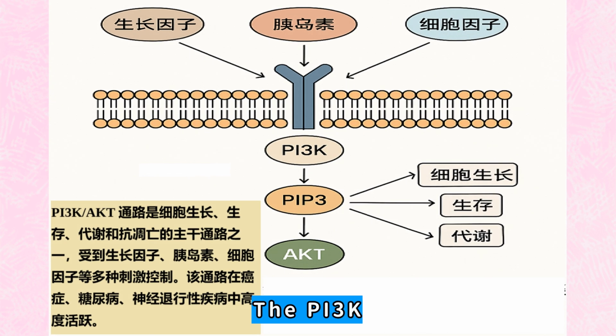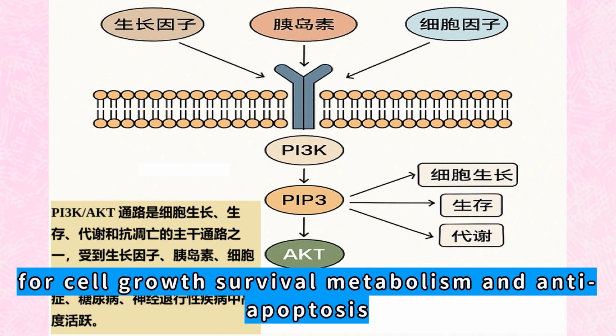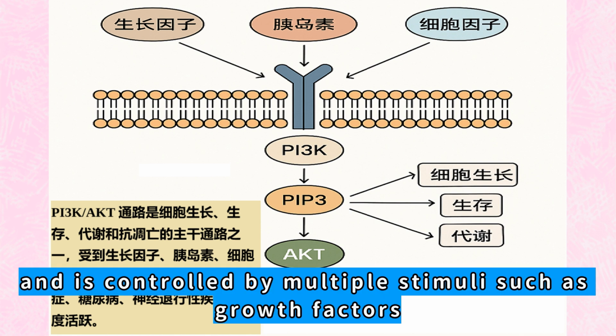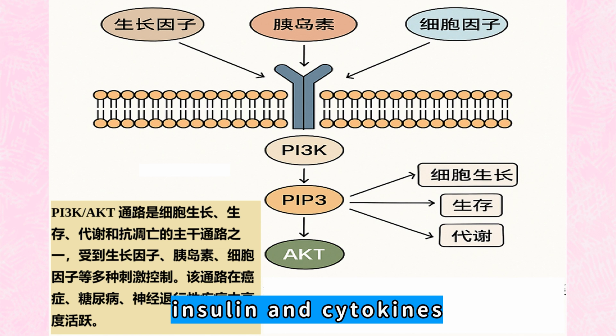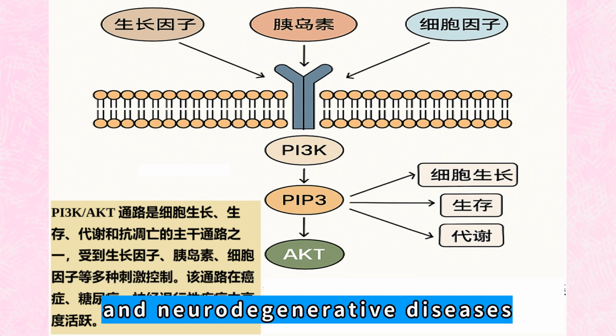7. The PI3K-AKT pathway is one of the main pathways for cell growth, survival, metabolism and anti-apoptosis, and is controlled by multiple stimuli such as growth factors, insulin, and cytokines. This pathway is highly active in cancer, diabetes, and neurodegenerative diseases.